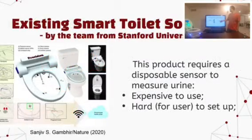And then this here on the left is the toilet project from Stanford University. This project required a disposable sensor that measures urine. It is very expensive for users and very difficult and hard for people to set up.